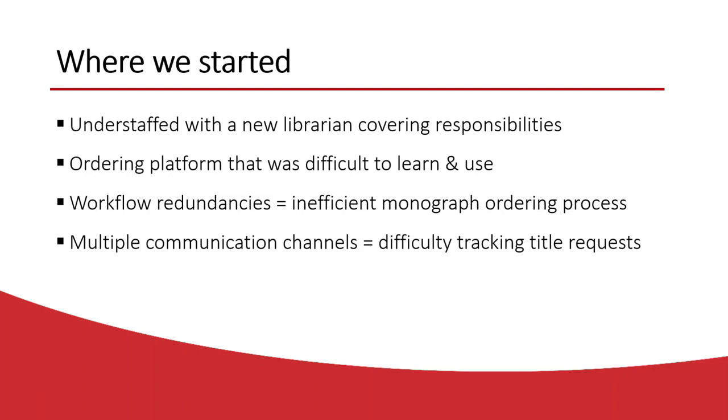At the time, Gobi was our primary book ordering platform, and I found it to be both clunky and difficult to use. The faculty as well struggled to use the platform, even after I created additional documentation and training materials for them. We use the Gobi platform for title searching and title selection, and often these workflows were duplicated by the librarians and faculty.